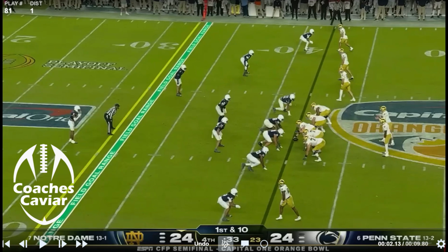Very first play after the interception, what do you think they're going to run? They're going to run quarterback counter, man. It's their favorite play, so they're going to double that up, block down, block back, pull the kick. Running back's going to be the one leading. Gap hinge there to the backside.